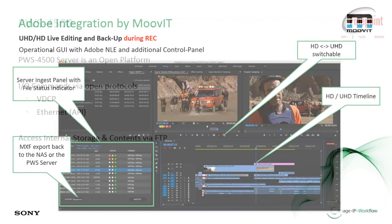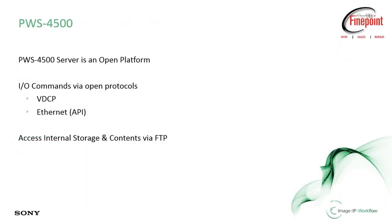So really, the PWS-4500 is an open platform. You can build your own solution. In its simplest form, you just use I/O commands via open protocols, with VDCP for machine control, and Ethernet, something like FileZilla, for data management via FTP. So we have a complete way. You build your own system according to what you require, and we can help you with any protocol documents for that.